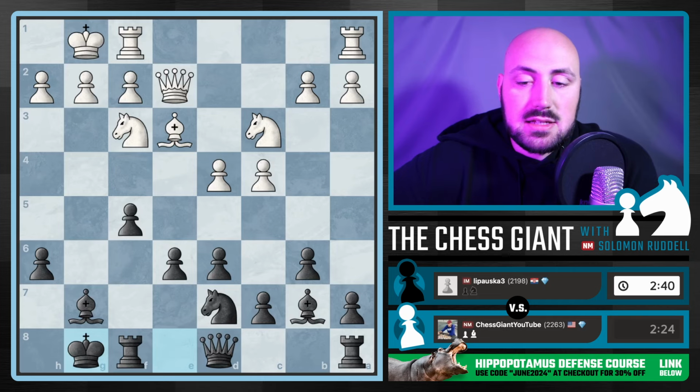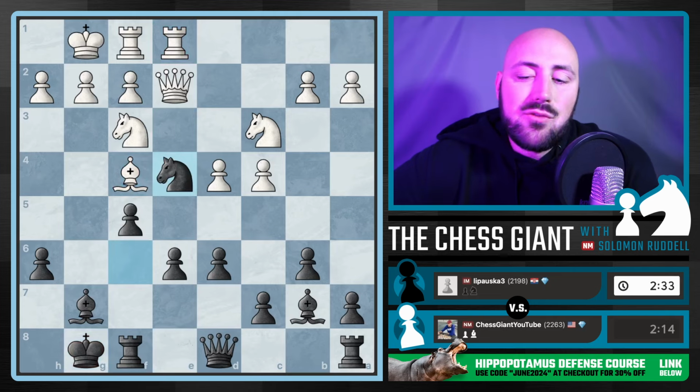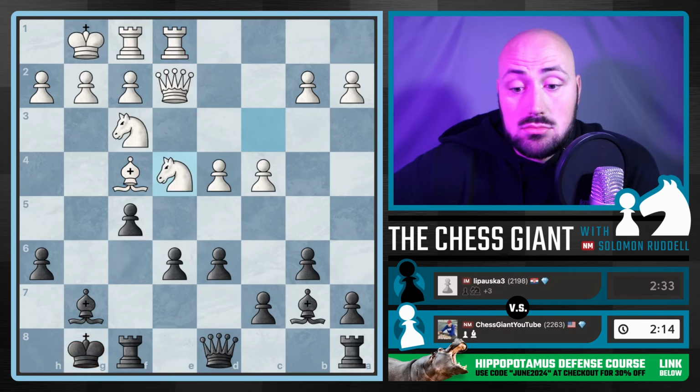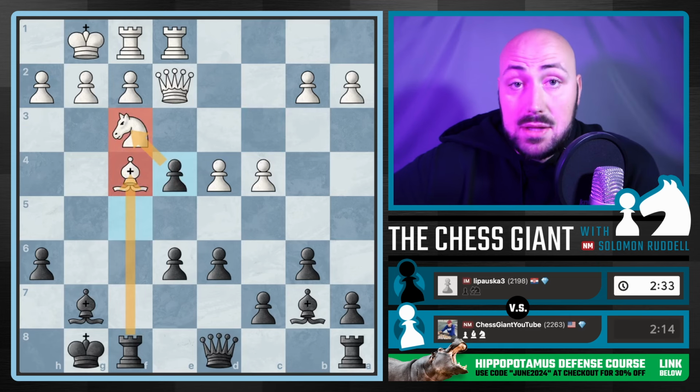Here I end up castling kingside. Knight f6, just trying to improve, and here I throw the knight right in. If white decides to take, okay, I'll take back with my pawn. And now you have two minor pieces attacked. White here is simply losing a piece for a pawn.